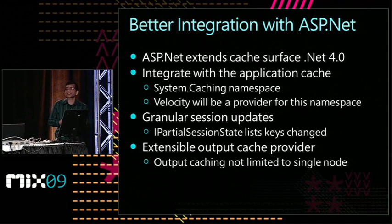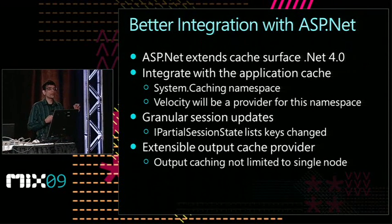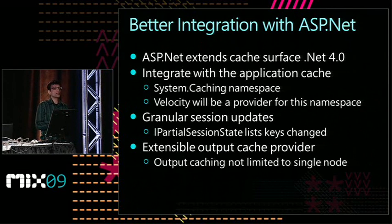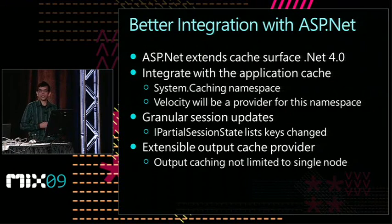Finally, output caching as well. So you can use Velocity as a web cache now. ASP.NET is going to open up the output caching, again making it a provider model, so you can plug in Velocity there. So if you have pages created, they can also get stored in Velocity and served out of Velocity as well.